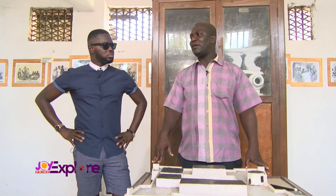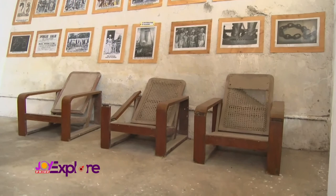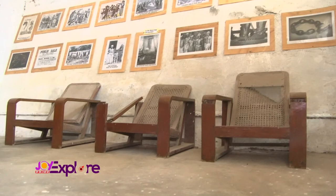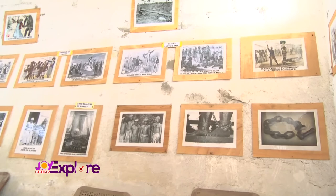So these are original chairs from the 1700s? Yes, used by the governor. The governor would be relaxing in them. I've noticed many of the artifacts are still in pretty good shape. It's not because they are well preserved, it's because they are not that old. The slave trade continued in this fort long after it stopped in the rest of the country.